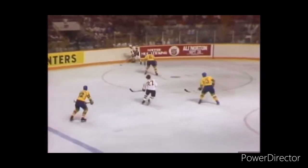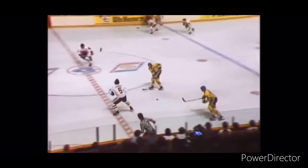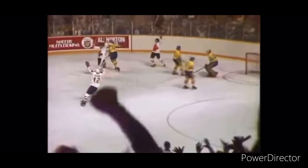pads. In on the left side, drops it back, and Gainey just failed to get a stick on that as Hedberg comes back for Sweden. Nielsen lost control of it. Here's McDonald over the line, a shot, and a good stop. The rebound, the score! Gainey!